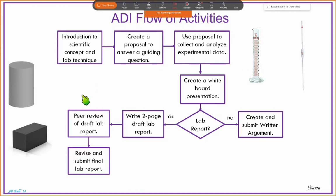Now, because again, due to COVID, you are not going to do all these for every experiment. We'll be using the entire ADI steps only for 2 experiments. So for example, the first experiment, we minimize. You are not going to do this part. You're going to use 3 glassware to tell which one is the best or most precise and most accurate. So you have to know how to use the glassware.